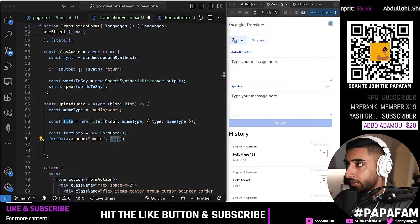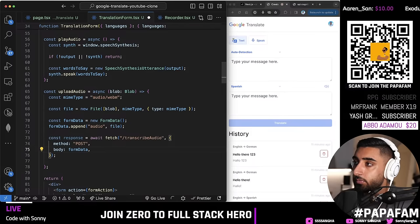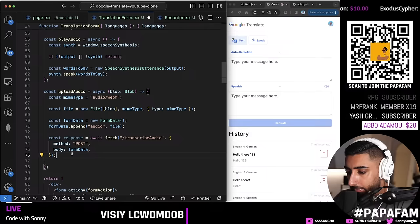And I'm going to make a response. I'm going to do const response equals await fetch transcribe audio. So I need to make this endpoint. I'm going to push it as a post request, and it's going to be a form data. Once that's done, the text will come back once we've created that. And if there was text inside of the response, I'm going to set the input.